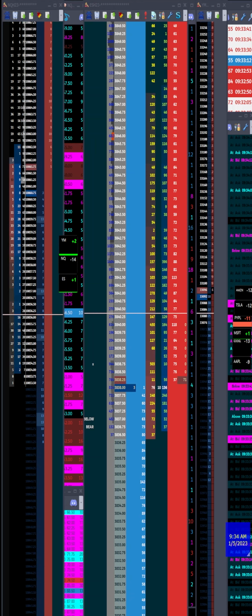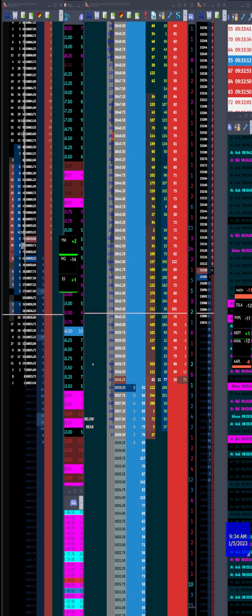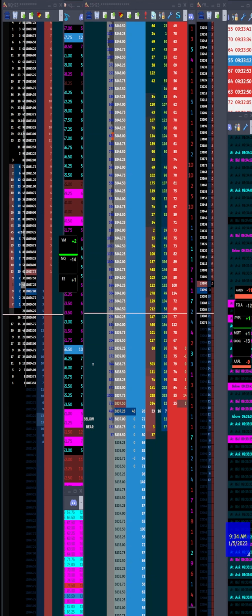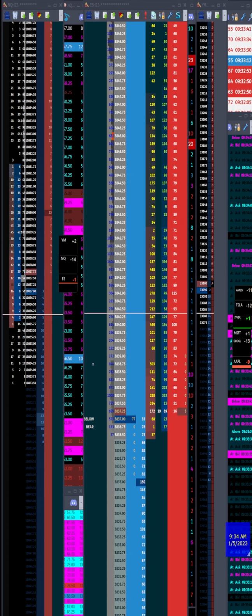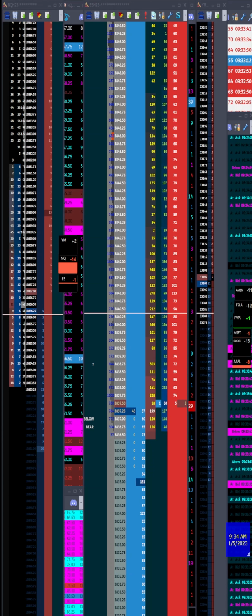And then I'm looking at the correlations between NASDAQ and ES. Here NASDAQ is really showing some weakness, so I would not even look at going long here, even if it was a good level that you would see on a higher time frame. I think here below 37s this market gets pretty weak.